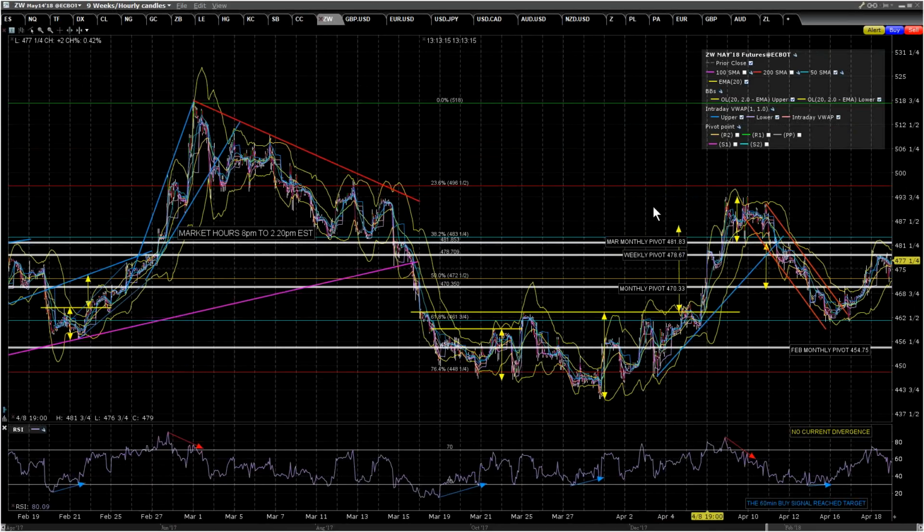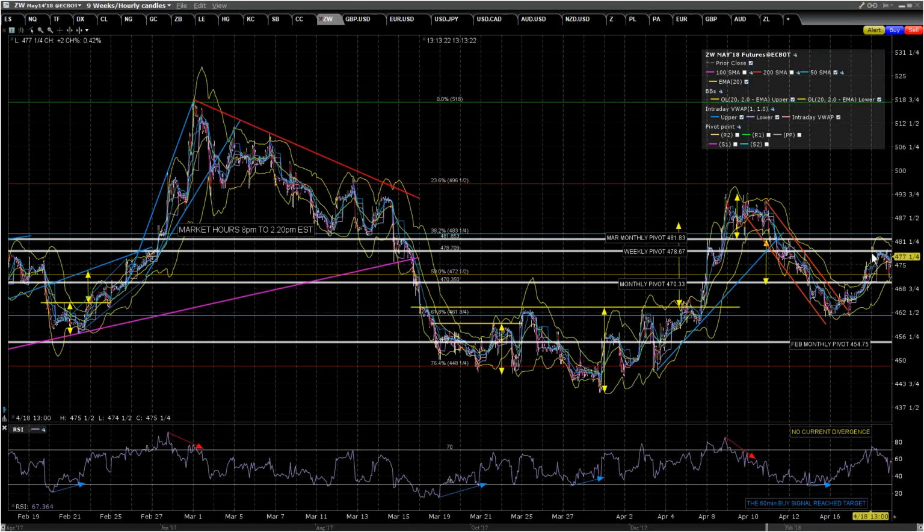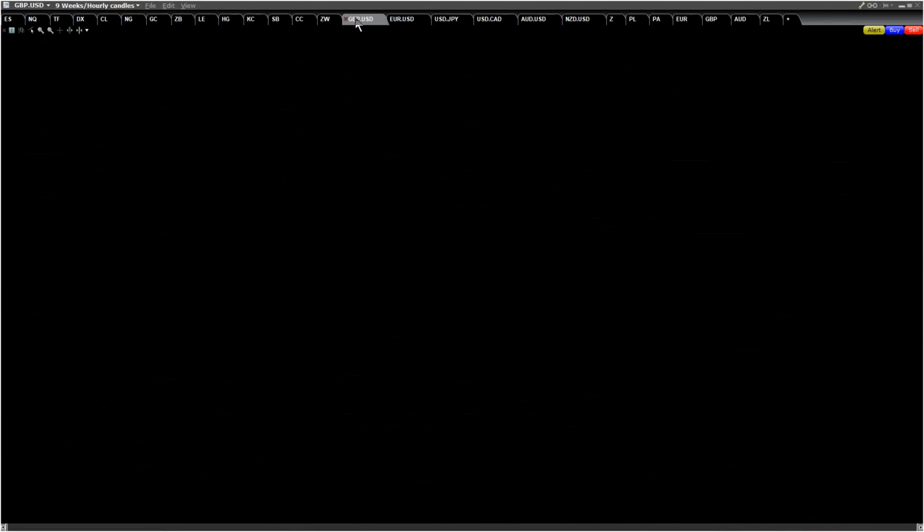ZW. ZW, obviously, there was a falling channel. This is a double bottom. That's broken up. That's made the target. I've not got any clear direction on ZW here. I would note that we've got no negative divergence, but we're testing weekly pivot as resistance. Obviously, that either holds or it doesn't. If it breaks and converts to support, that opens the upside.